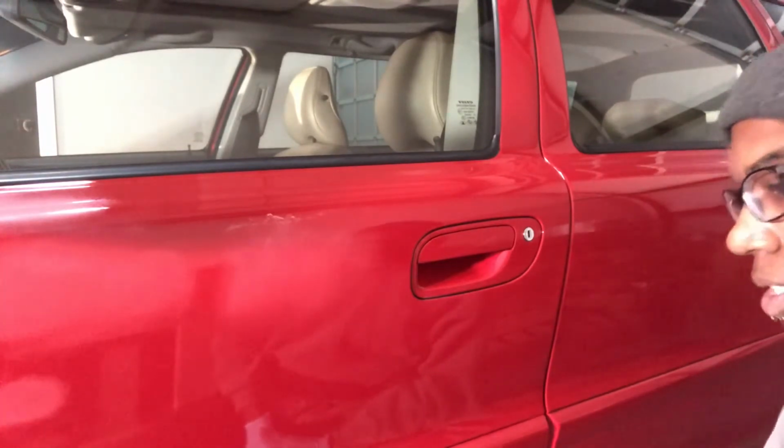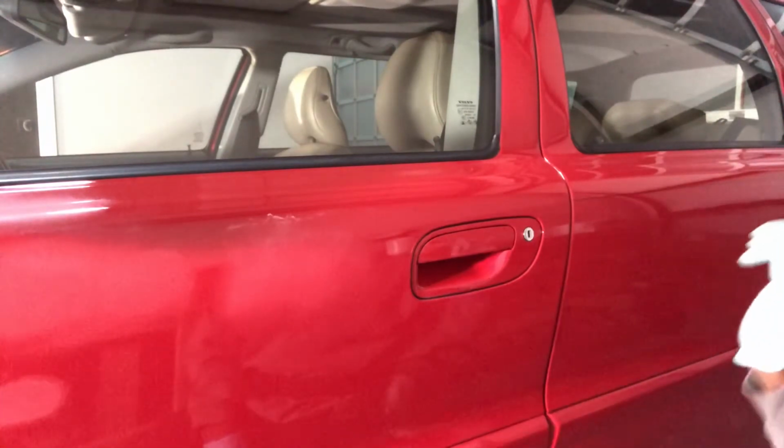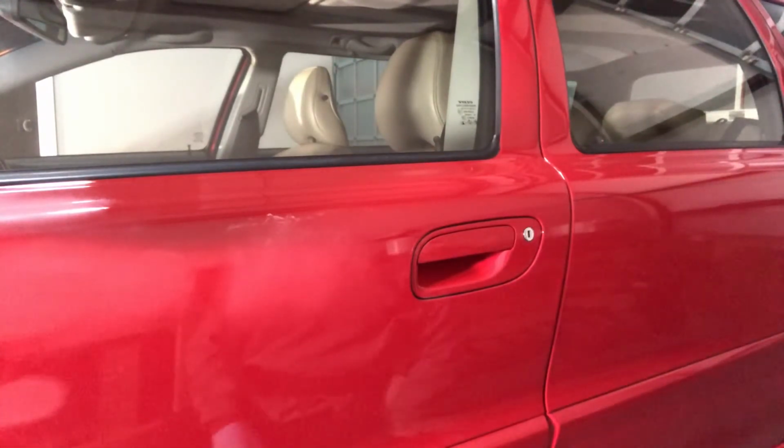And it's mainly the front end, the fender, the hood, the doors, actually even the top, because he had it re-cleared. So all of that is pretty much the whole car. I would say half the car, if you will. Half the car has to be done like this.